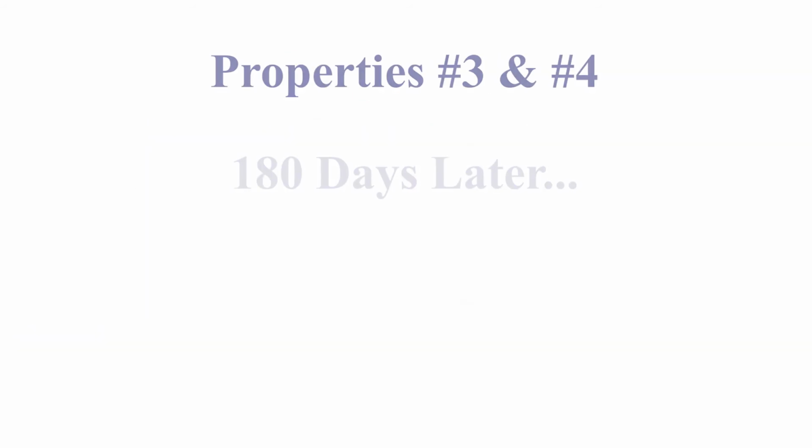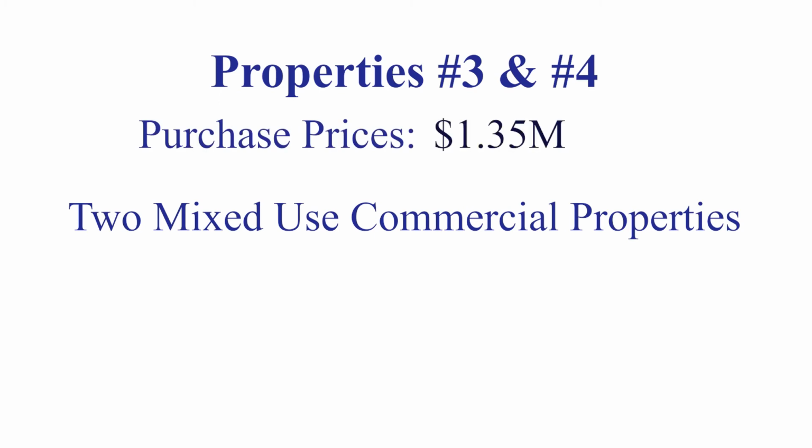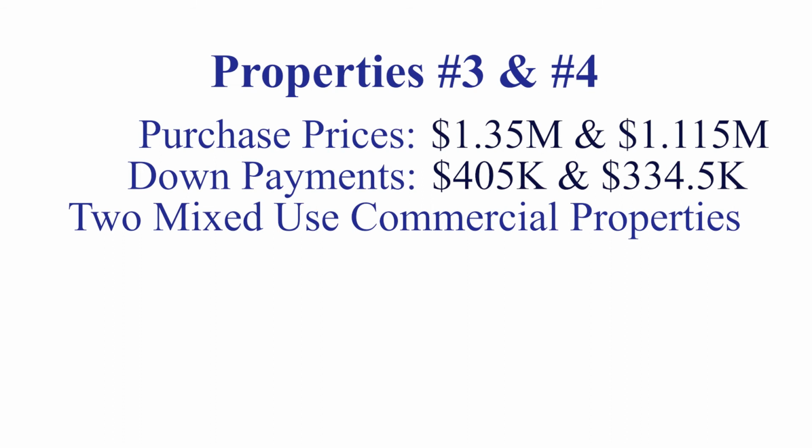he closed on two of the investment properties, each with multiple apartments over retail stores in prime downtown locations. So now he had commercial properties that had a mix of residential and commercial tenants. One of the properties he purchased for $1.35 million, and one of them he purchased for a little over $1.115 million. Because these were now commercial properties, Sam actually had to put 30% down on each instead of the 20% that he could get away with on a traditional residential mortgage and property.